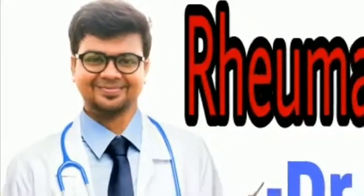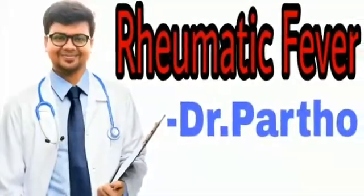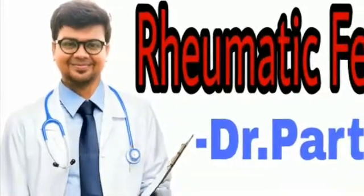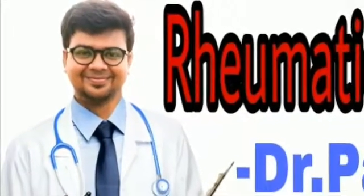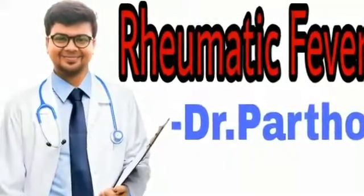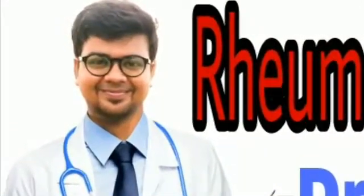Rheumatic fever is an inflammatory disease that can involve the heart, joints, skin, and brain. The disease typically develops 2 to 4 weeks after a streptococcal throat infection. Signs and symptoms include fever, multiple painful joints, involuntary muscle movements, and occasionally a characteristic non-itchy rash known as erythema marginatum. The heart is involved in about half of cases.